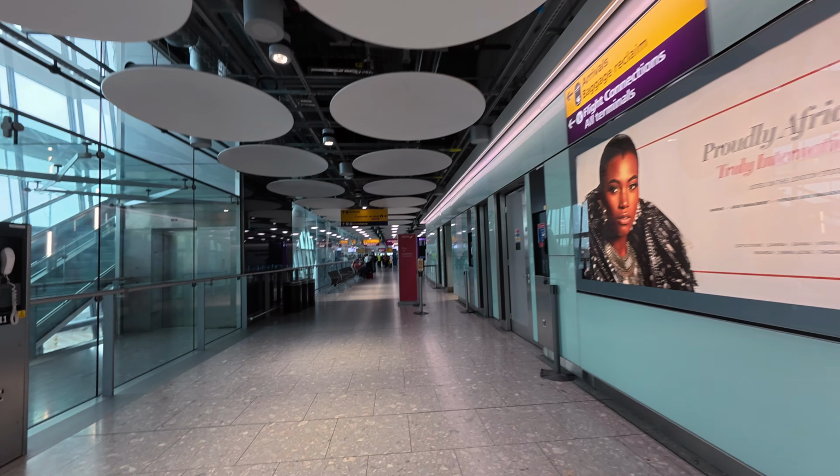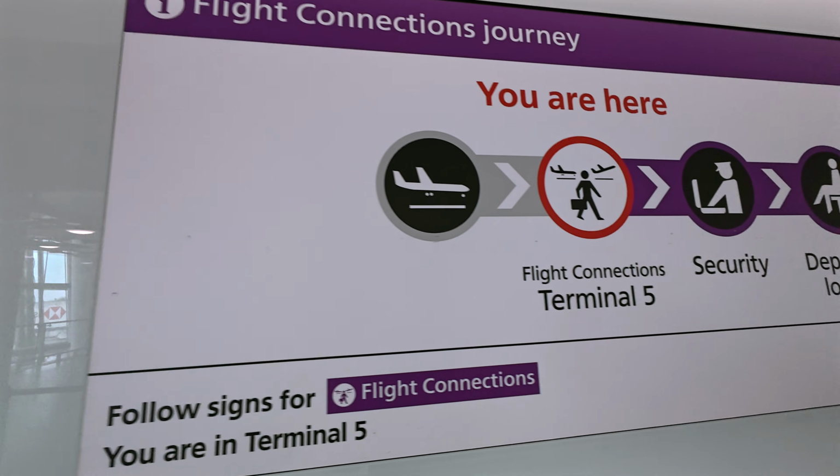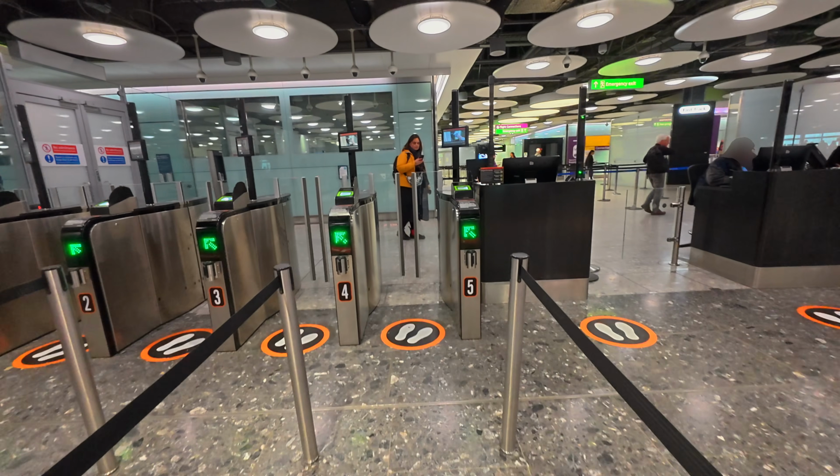Well, actually, I hate to break it to you, but basically nothing changed. Once you've paid for your ETA, it's registered under your passport number and entering the UK is the same as it's always been.